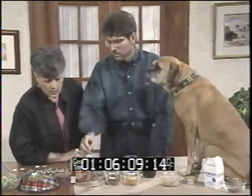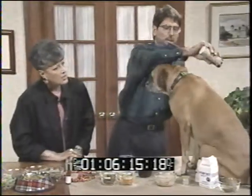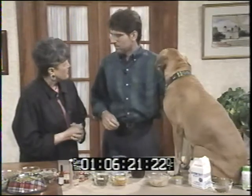Another thing that works well in certain situations is tea tree. And this is a tea tree powder that you just sprinkle on your pet. And again, is this to retard the fleas and to repel them? To repel them. What about ticks? Those can be really a big problem.